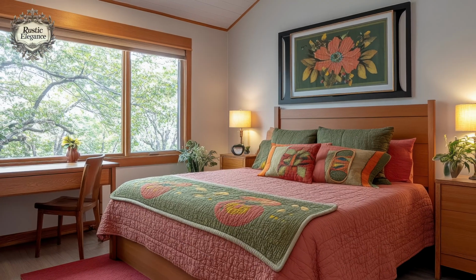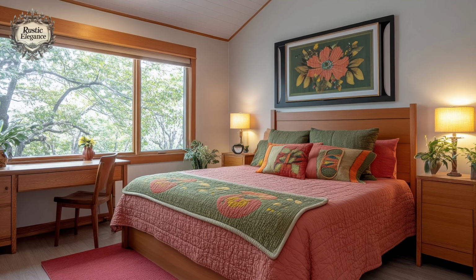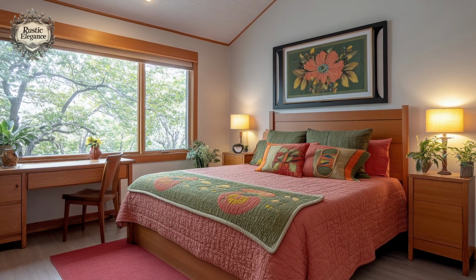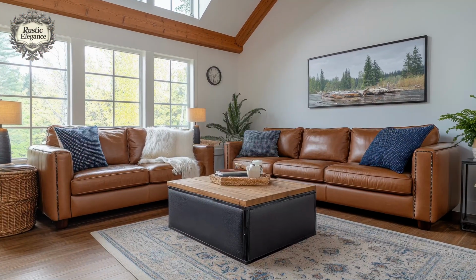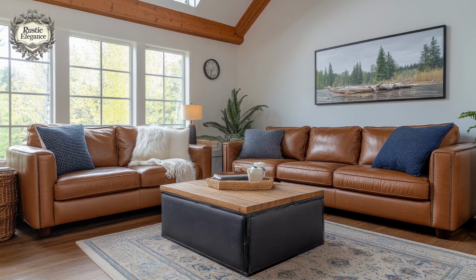Whether you're styling a cozy family room or crafting a serene bedroom retreat, this comprehensive guide will show you how to weave rustic vintage charm throughout your home, room by room, creating a cohesive yet uniquely personal environment.